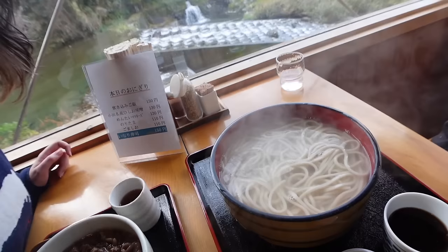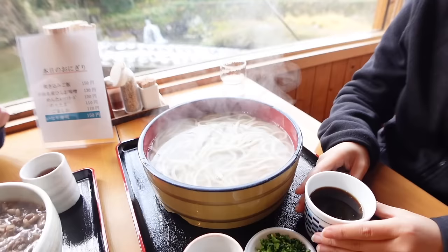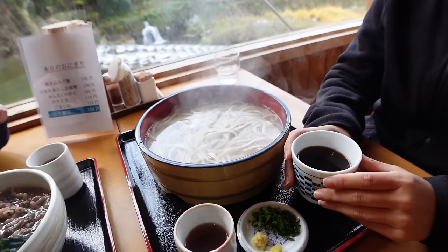I kind of forgot, what was it again? Tarai udon. So tarai is this, the basket. Kind of dashi. The soup is kind of traditional. They have soybean in it. Oh, nice. And then some shiitake mushroom.